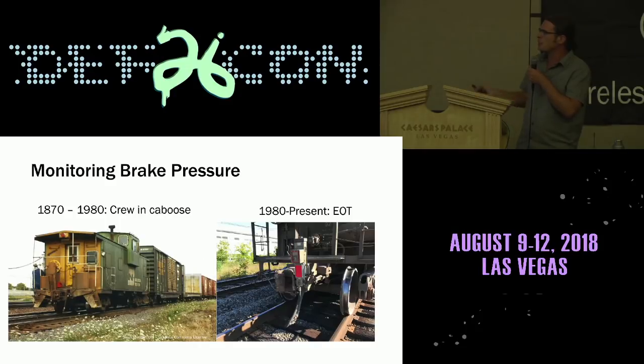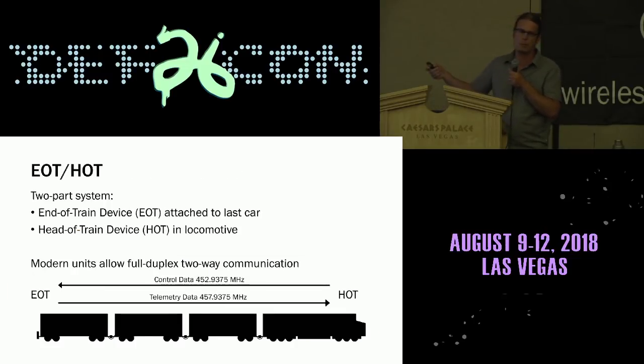For the first 110 years or so, that was done by a human in a caboose. This was one of the principal functions of the caboose, to monitor the brake pressure. Then in about 1980, the caboose was no longer required by the FRA, and they were quickly replaced by these EOT devices, which is in the photo there. The EOT hangs on a coupler on the back, connects to the brake line, monitors the pressure, and radios the pressure back to the engine.